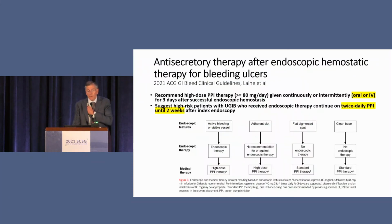Now, the next thing was, what about PPIs after endoscopic hemostasis? This is a controversial area now, and the controversy is a couple of things. One is, do you need IV or can you use PO? And do you need continuous versus intermittent? That's what these folks are addressing. They're recommending high dose, and they're saying you can do continuous or intermittent. They're not coming down one way or the other, and they're saying you can do oral or IV. So the data is not that strong that IV continuous dosing for 72 hours is critical.